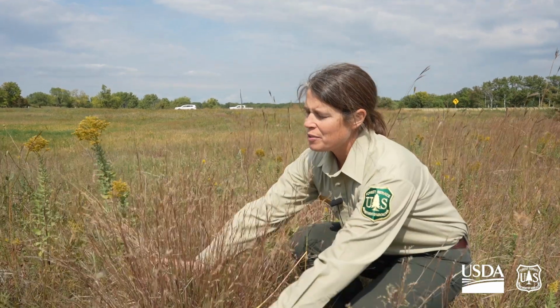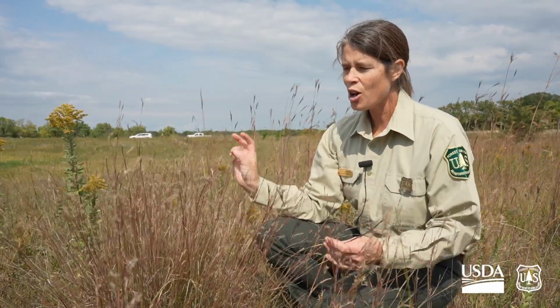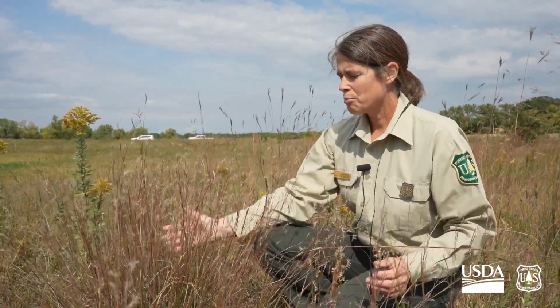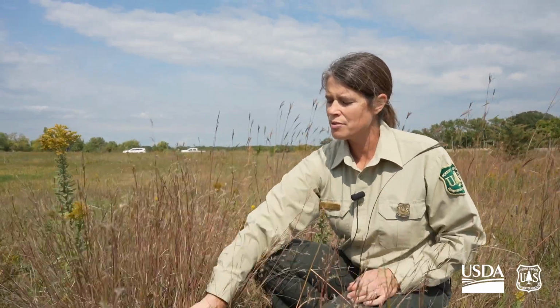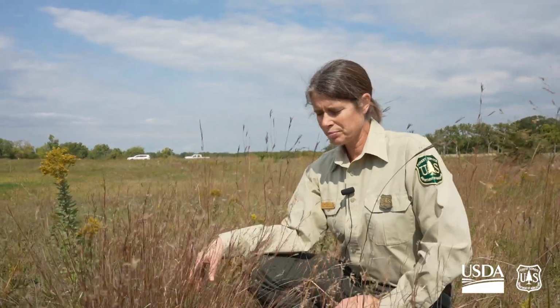It's a big clump of little bluestem here. This is another really iconic plant. It's not a tall plant, but it's like a mid-type grass. But it is definitely a huge part of the native prairie species and provides really great cover. You can see it's a really bunchy type grass, and so it provides great habitat for other species, and it does provide a lot of forage for grazing as well.